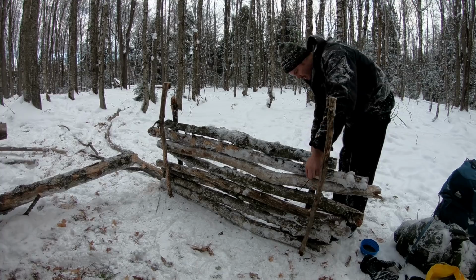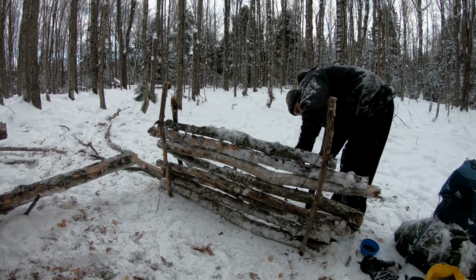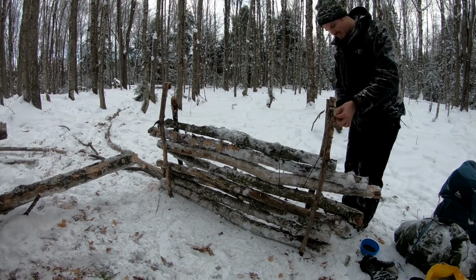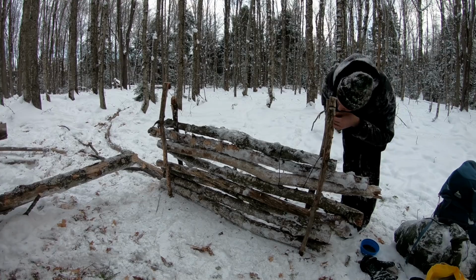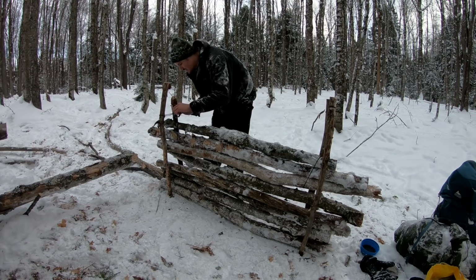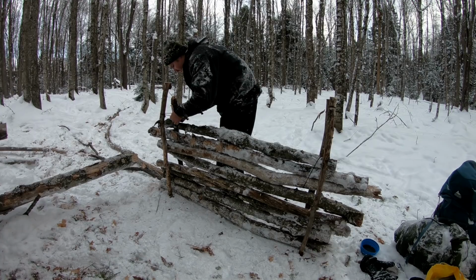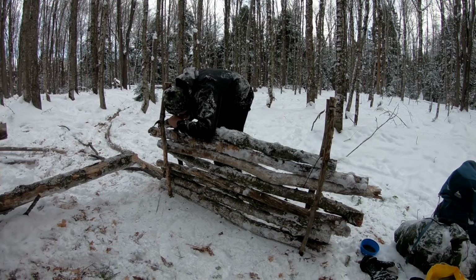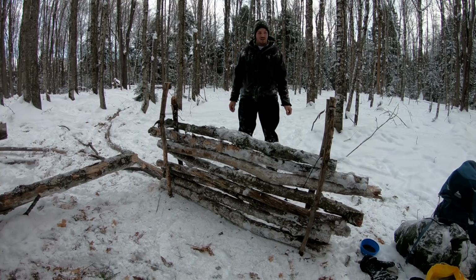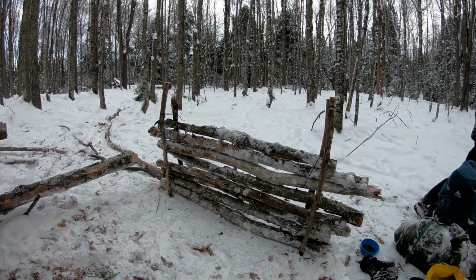Start by tying these here, this back log. I don't want these slipping. After I get these secured here, it's time to work on firewood and get a fire going. I got lots of snow all over my stuff and it's getting late. I've been at this all day. I got here right around sunrise and left the car right around sunrise. So it is firewood time.